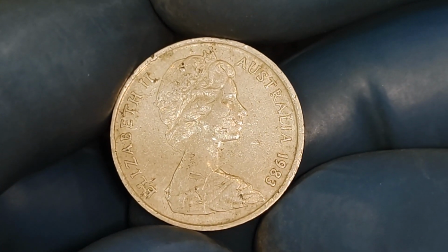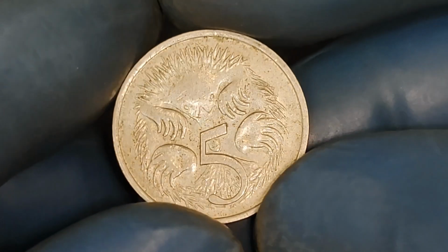Keep your eyes open, because your next great discovery could be just 5 cents away.